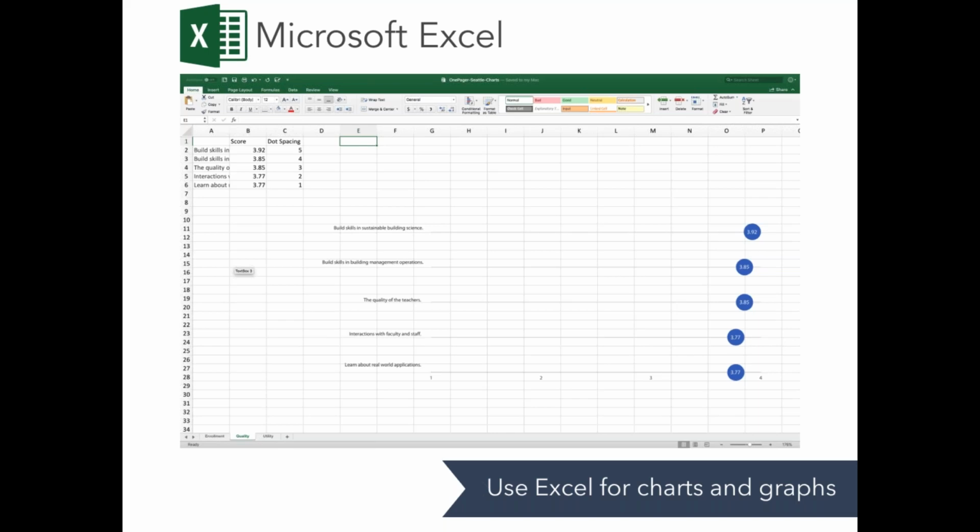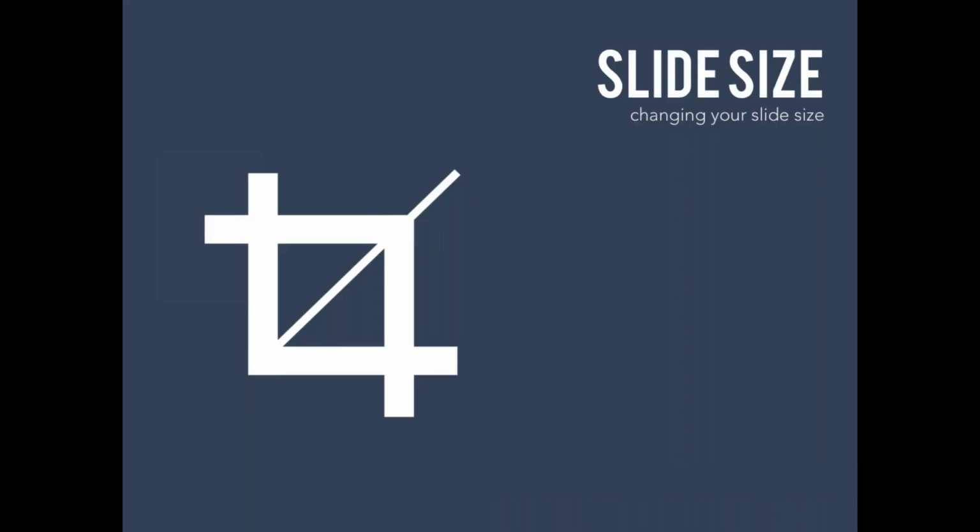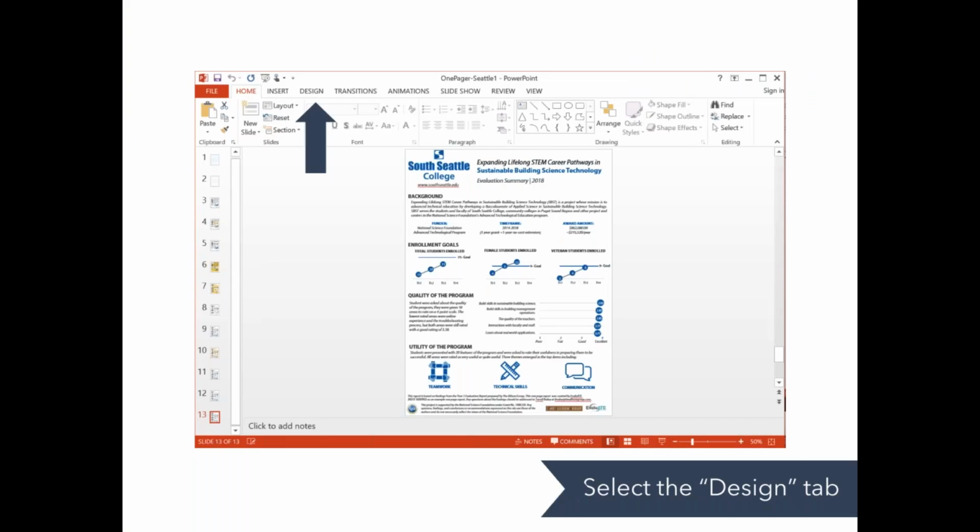So within PowerPoint, you're probably wondering how we use that to make one-page reports. So we just have to change the slide size. You're not going to give your clients an odd size. We can go ahead and give them that 8.5 by 11 letter size. So to do that, you're going to simply have your document open.